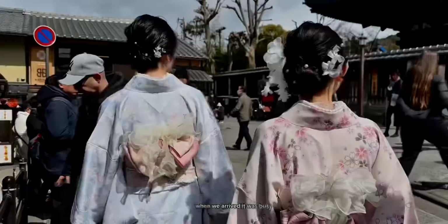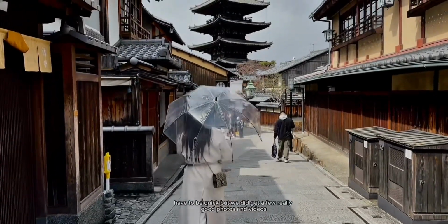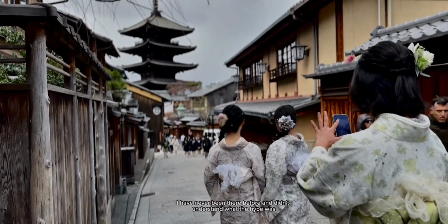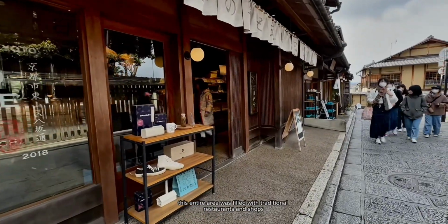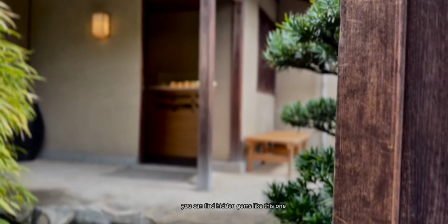When we arrived, it was busy, but you were able to get some photo opportunities if you just wait at that spot. Have to be quick, but we did get a few really good photos and videos. I have never been there before and didn't understand what the hype was, but now I get it. This entire area was filled with traditional restaurants and shops with beautiful exteriors where they kept the traditional look. Just wandering the streets, you can find hidden gems like this one.